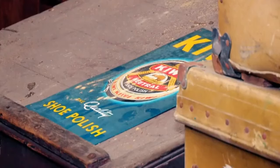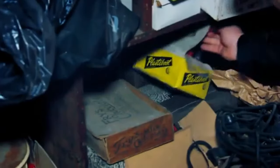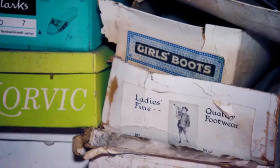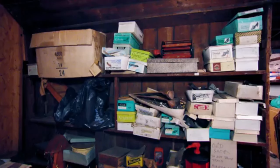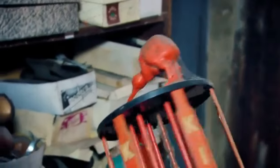There's lots of old invoices, accounts, shoes. Who's the Wellington man? Little Wellies. To be honest, you've got like a year's worth of stock up here, if you just clean it all up and put it in the shop. There is loads of stuff from a shoe shop up here, all sorts of bits and bobs, really.